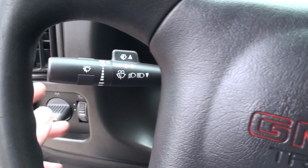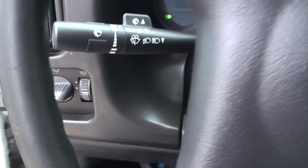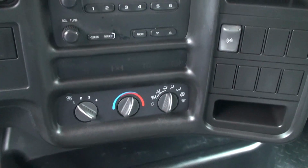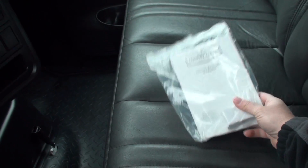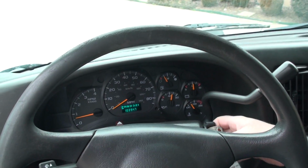Windows, your power, the wipers control, the headlights. It's got AM/FM radio, ice cold air. That's for the overdrive button off. It's your light. There's your owner's manual for the liftgate. Pretty clean in here. Nice.